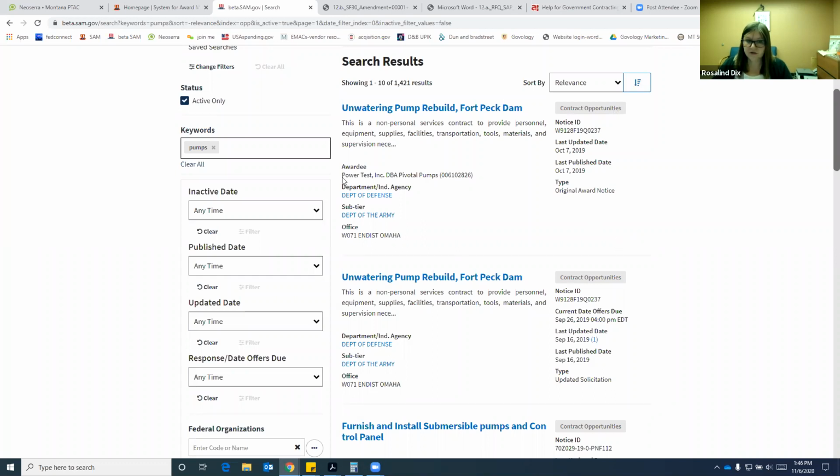So, you know, that is probably not a very good keyword to search right now. It doesn't mean that it wouldn't be in the future, but just keep that in mind and pay attention to these dates over here. And this one was awarded, looks like, yeah, 2019.